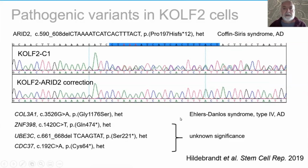And I'll just point to a second pathogenic mutation that we did not correct, which we didn't feel was important in neurological diseases, which was a collagen 3A1 mutation. And so that's still in the background of the cells. But I think this is fairly typical of any iPS cell lines that you're going to identify or find spontaneous mutations which have arisen either during the reprogramming, during culture, or even in the starting cells that you start reprogramming.